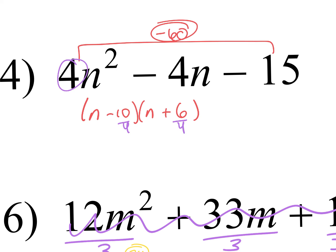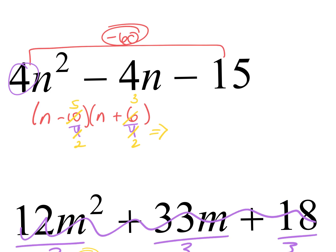Again, neither of these divide out pretty, but they will simplify. In order to get full credit, you have to fully simplify. So this will become a 5, and this a 2. This will become a 3, and this a 2. So your answer would be what? 2n minus 5. Perfect. 2n plus 3. Good job.